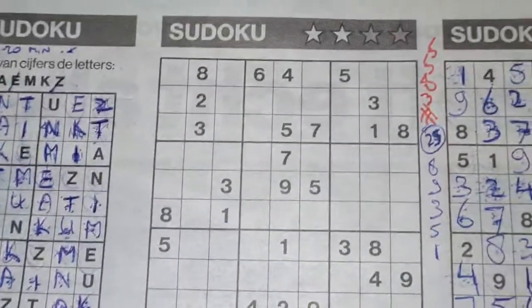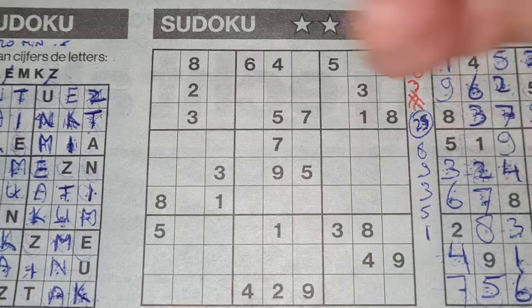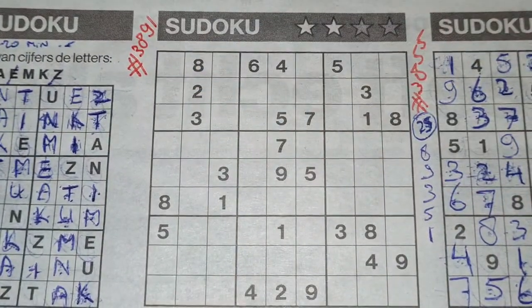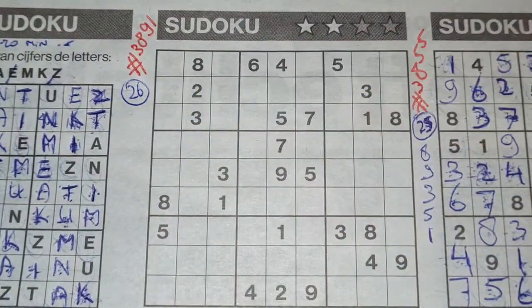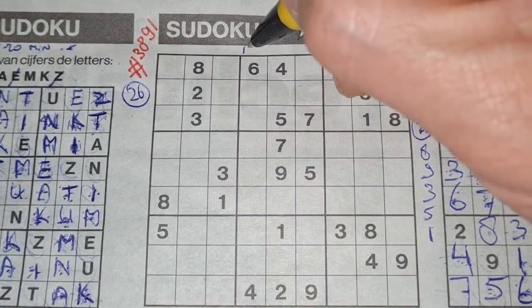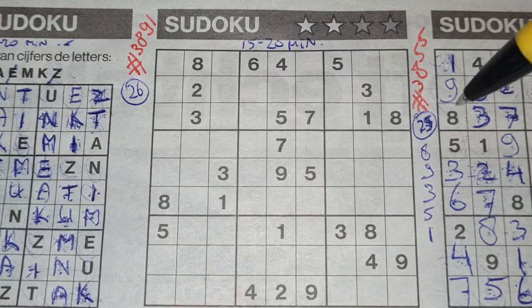All right. So it's time for the two stars puzzle. Two stars Sudoku, number 3891. And before I start, I always count the printed digits. Well, this one has 26 printed digits. Correct me if I'm wrong, alright? And for a two stars puzzle, I need 15 to 20 minutes to solve. Well, we will see. So let's get started.